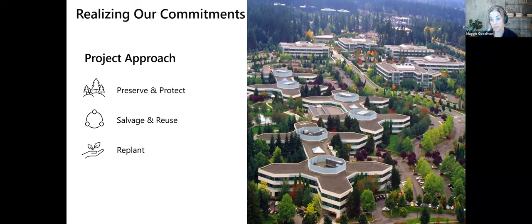Microsoft has its roots in the Pacific Northwest, and it's a big part of our culture. And this portion of the site, I would say, had the highest quantity and density of tree planting anywhere on the site. So it was really important for us to think about how we are going to approach the site, the design, the demo, the construction in a responsible way when we think about preservation and what that means for this site, what it means for our sustainability goals, and what it means to represent the culture of Microsoft and that Pacific Northwest history as a company.